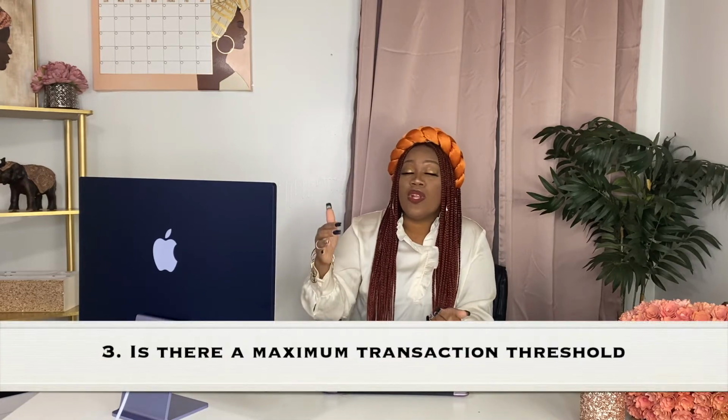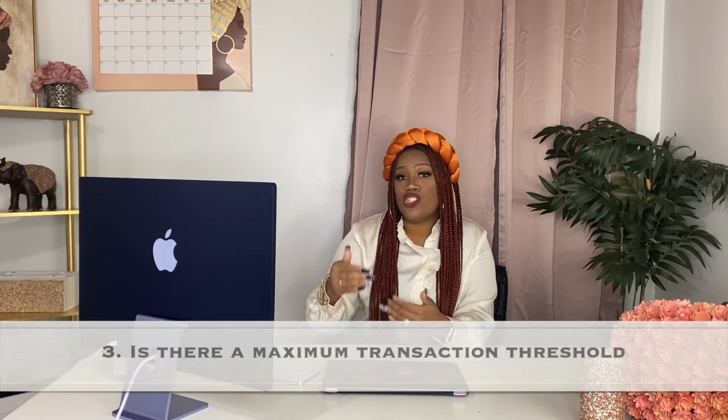The third thing that I would look for, if you do a lot of transactions, is how many transactions you can do, if there's a limit or an amount that you can do in a month before you start to get charged per transaction. One of my bank accounts is an account that I truly love. I chose this bank account in particular for the international spending advantages. With that account, my bank gives me 75 transactions per month, and after that, I'm charged 5 cents per transaction.